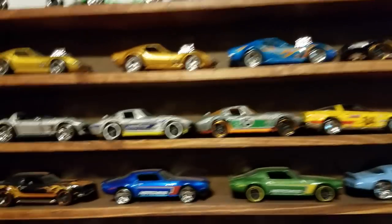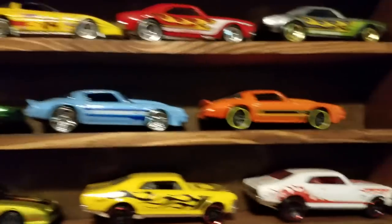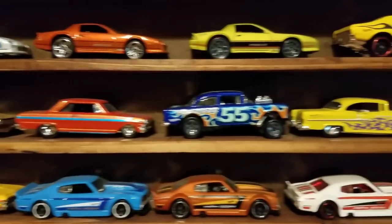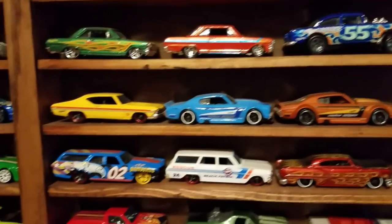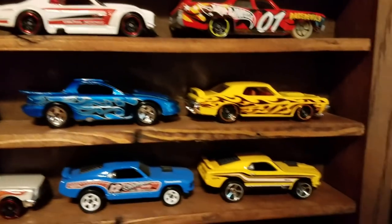Camaros, Chevrolets, Corvettes. More Camaros. A lot of Camaros. Some Novas, some IROC-Zs I got. '63 Chevy IIs, one Gasser. It's good stuff. We got some Chevelles in this row. More Chevelles. '53 Chevy, a Firebird.